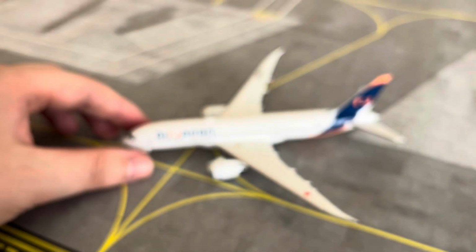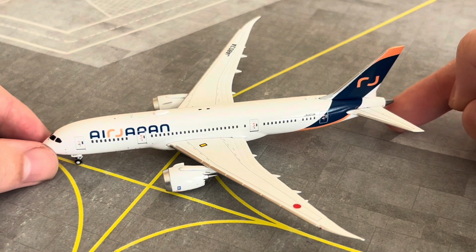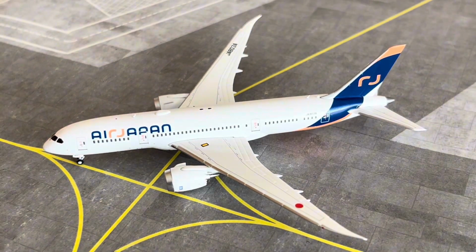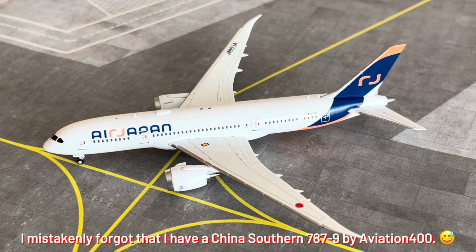Of course, as everyone knows by now, the 787 is my favourite aircraft, the family of the aircraft in general, of course. I did recently purchase the Air Tanzania 787-8 and the Austrian Airlines 787-9, both of them being by Aviation 400. So it'll be great to have a new mould in terms of the 787.